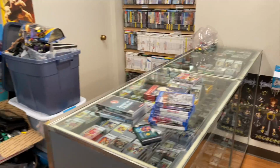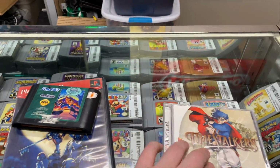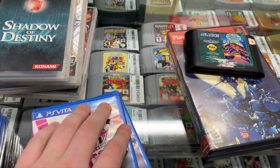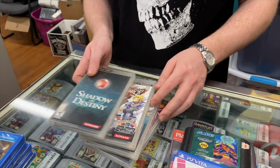Beauty and the Beast is $7.99. And then Shadow of Destiny, I believe, is a $14.99 game. So this one we're going to be keeping for the collection. The sealed Vita games we'll probably hold on to as well. Everything else here is just going to go out for sale, though.